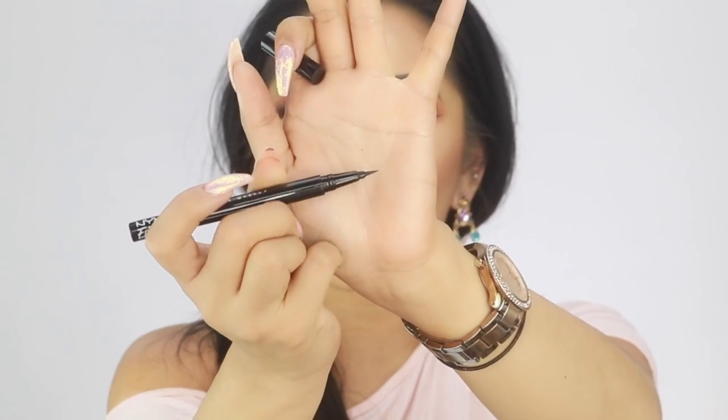I love the fact that it's in pen form, but it's more like a brush. It's not a fat felt tip, it's a really fine point. So with this, you can get really, really sharp wings. And I love that I can draw bottom eyelashes on, because I literally have like three hairs on my bottom lashes, so I need to draw them on, and I can only achieve it with pens like this. And it's super affordable, about £5 from NYX, and it's called the Epic Ink Liner. Super black, super long wearing, so I'd highly recommend that.